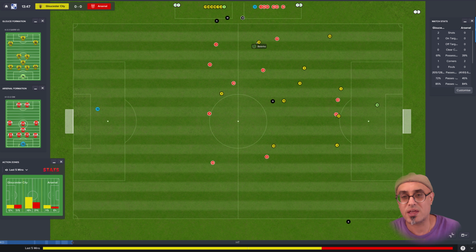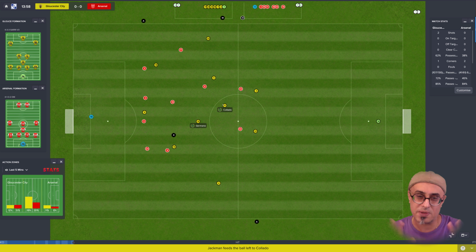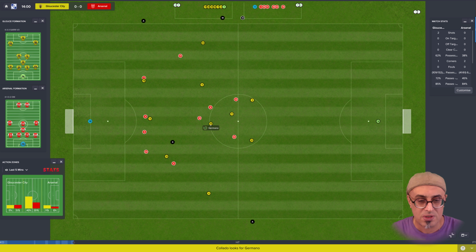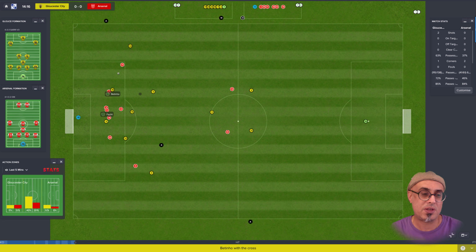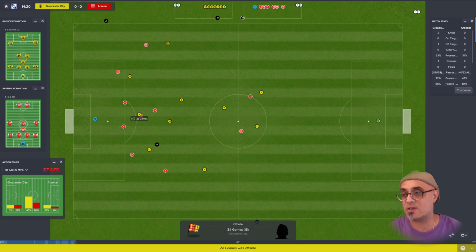Today's one, we're going to use his tactic, and I'm going to try to fit it to my team as much as possible. Germano out to Hajek to Lopez. You can see that the wing backs, they only give you the width option when you control the match in the final third. Germano back to Bettino. They couldn't do anything inside the box. Offside to Zé Gomez.